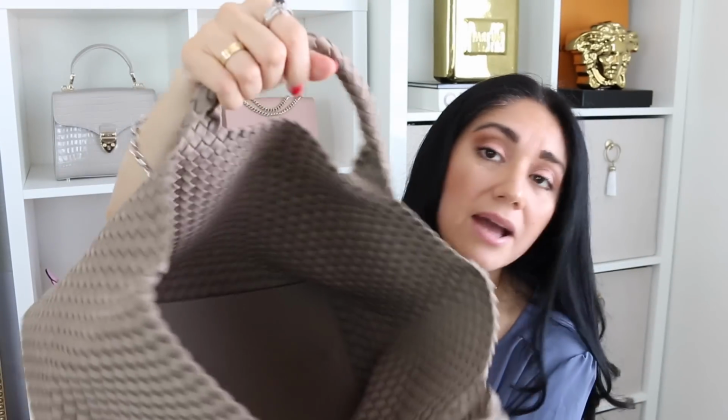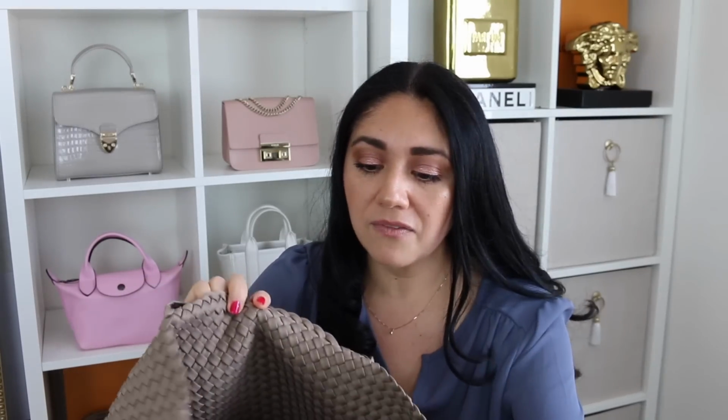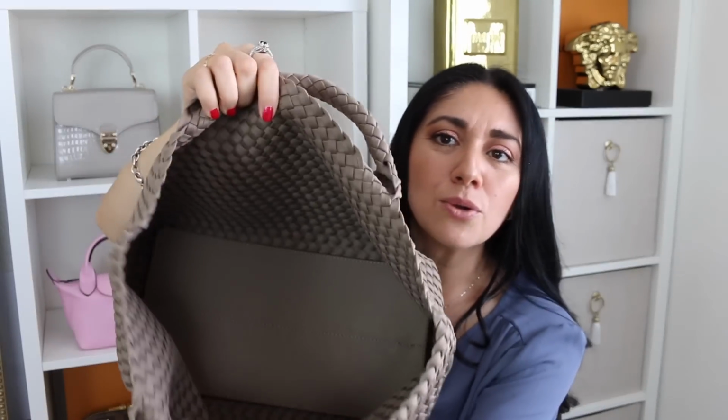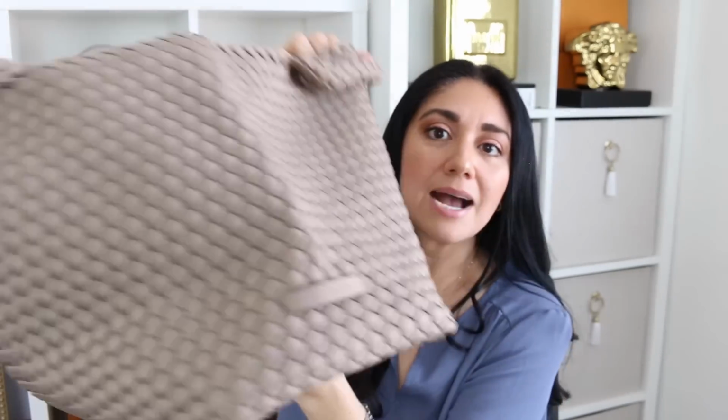So on the inside of the bag, you don't have any pockets, you don't have any zippers, you don't have any magnetic closure. It is just an open compartment. Now, I know that some people aren't too fond of the fact that it really doesn't have a lot of security, but they do have other styles throughout the brand that have a zippered closure and also a magnetic closure, just in case you want that for the bag. But I just wanted something that was easy access. Don't think about it. And this was absolutely perfect.